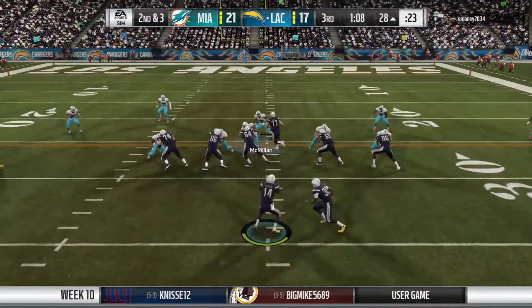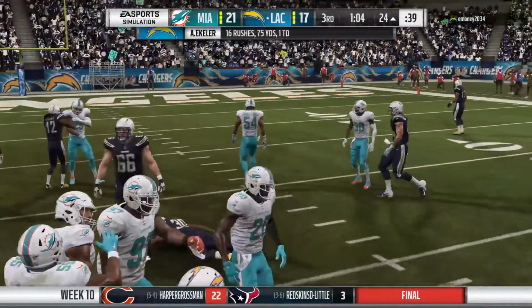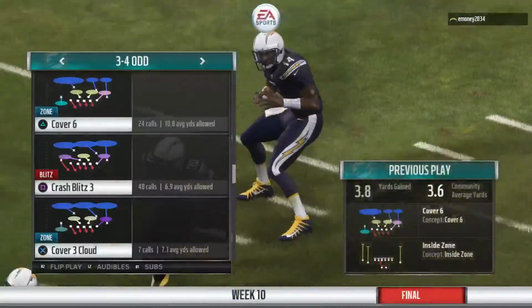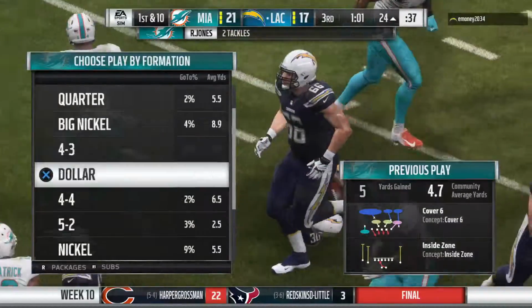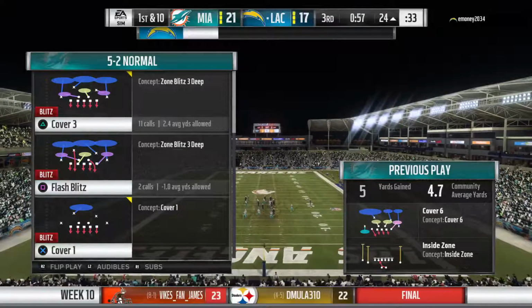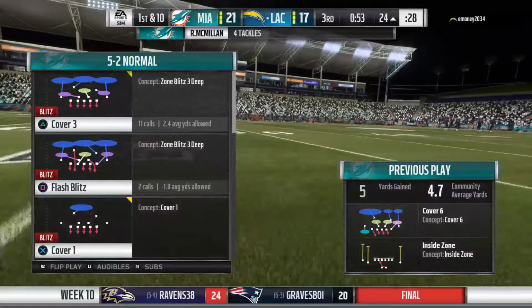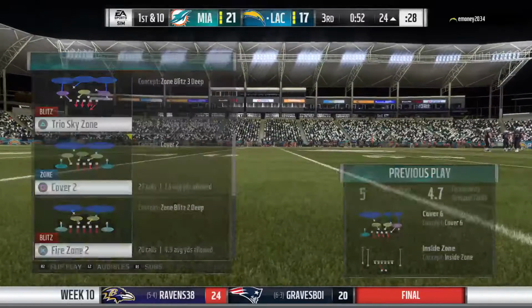They'll run it now out the gun. And they'll be inside the 25 now at the 24. They get 5 out of that one, and it moves the chains. So many teams want to throw the ball in this situation nowadays, but I love watching a team that has enough confidence to go ahead and run the football. In that situation, that's almost a tendency breaker.